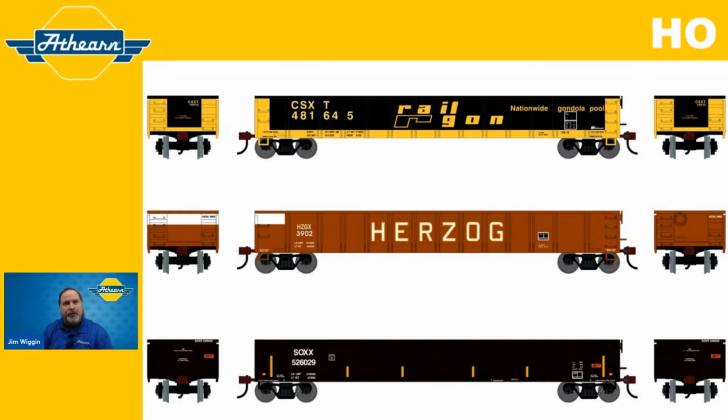If you're still wanting something newer than that, something more modern, well, you're in luck. SMBC Rail Services that you see here, that is a 2010 era car. Their reporting marks are SOXX, and this is car number 526029. We're also going to offer car number 526100. And the 3-pack will include 3 cars. They'll be numbered 526050, 526099, and 526102. So you've got a little bit of everything there, 80s, 90s, 2010.